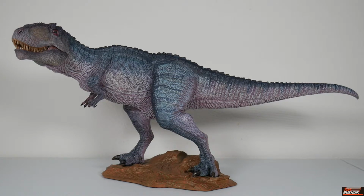He is supposed to be a 1/35 scale figure, but I could tell you right now that this is definitely larger than 1/35 scale, and you'll see what I mean a little bit later in the review. But he does look very nice. The coloring, this is called obsidian.